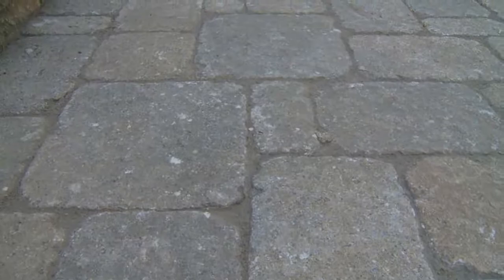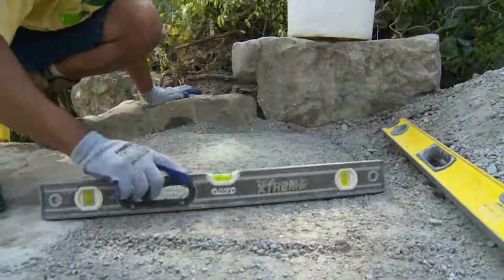Now on the market, there are products called polymeric sand, which have a polymer additive that's water activated. So after installation and it's been wet, it'll firm up almost like a silicone, and it'll prevent erosion and weeds from growing through, and it'll last much longer with very little maintenance.